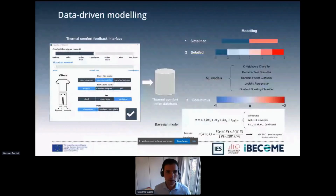On the data-driven modeling side of things, first of all, there is a deployment of an app that the user can interact with to submit thermal comfort votes plus sets of additional variables. And we store this data and then we develop three main machine learning models, a simplified one just to predict if the user will feel cold or hot, a detailed one that uses a 7-value scale with reference to the ASHRAE standard, with several state-of-the-art machine learning models, and a continuous scale between two extremes, cold and hot, and that is based on a Bayesian regression modeling.